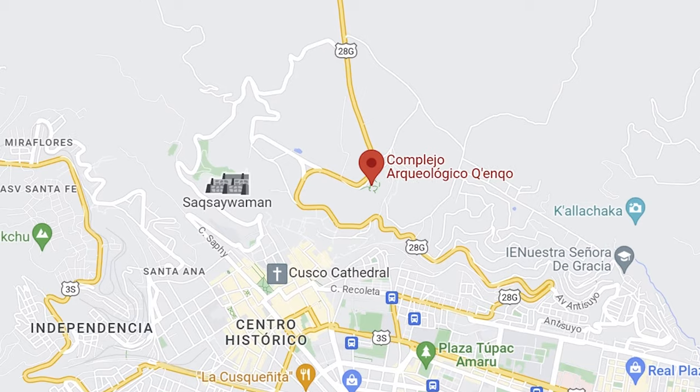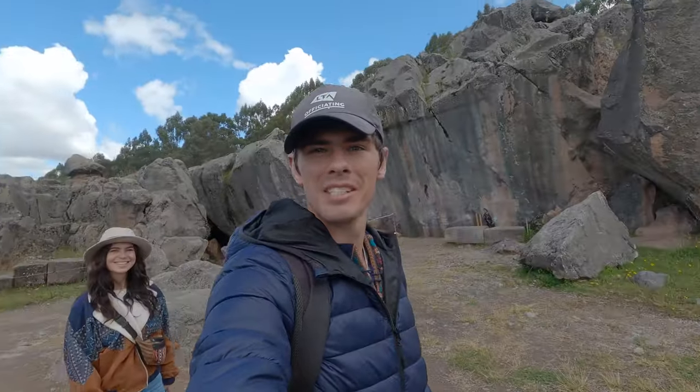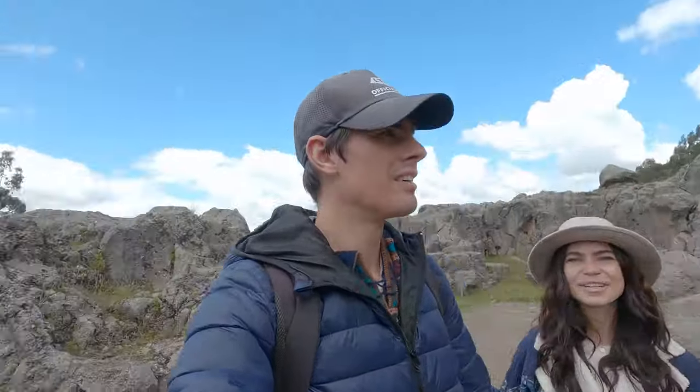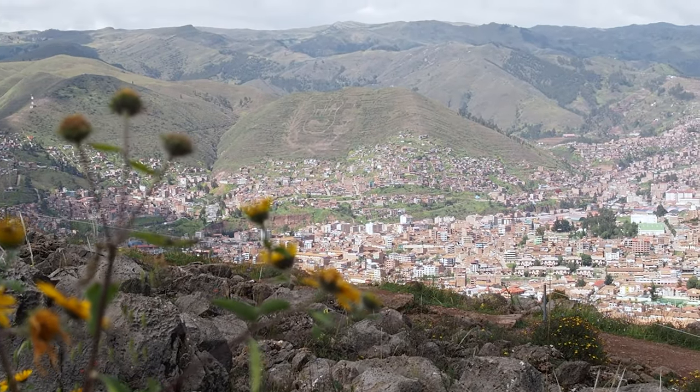So we're starting the day here at the site of Cuenco, which is just to the north of Cusco. It basically looks like a bunch of massive boulders. They've just been kind of placed around this location. Pretty cool. Yeah. And it's got an amazing view over Cusco, definitely. So it's worth coming up just for the view.